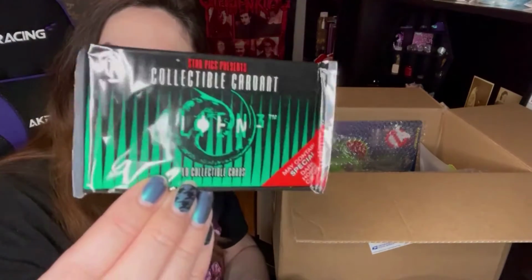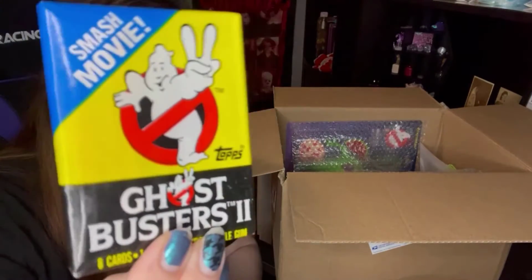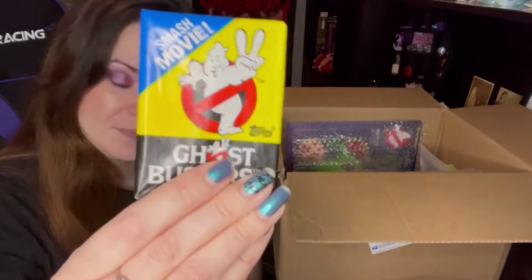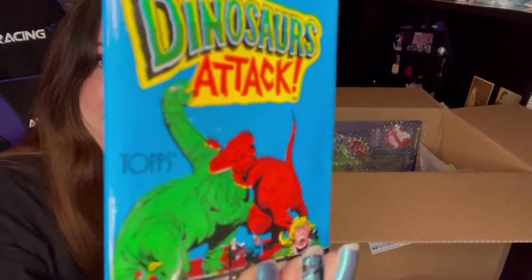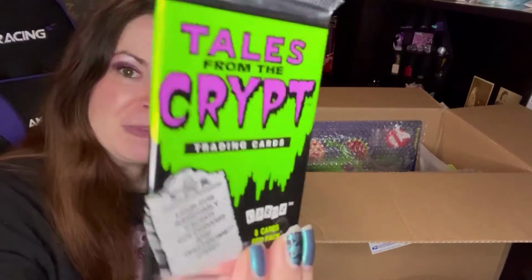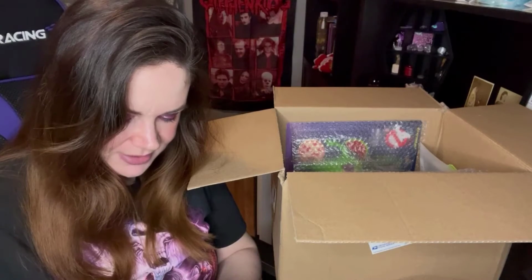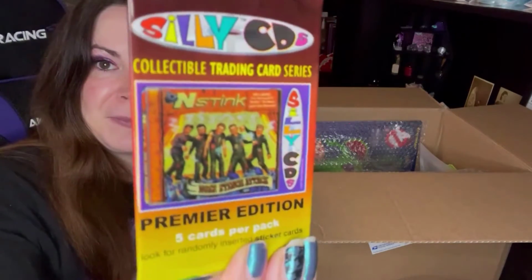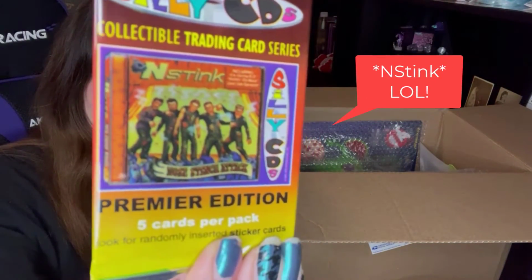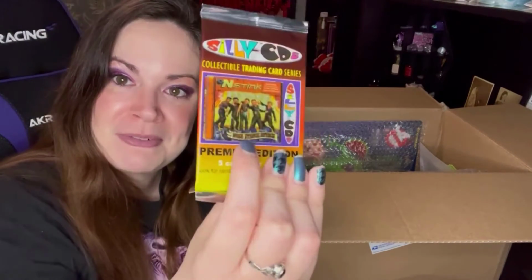We also got some collector's cards as well. We got Alien, Ghostbusters 2, Dinosaurs Attack, Tales from the Crypt, and then a collectible trading series, and it's NSYNC. I ain't gonna lie, I did get the CD whenever I was younger.